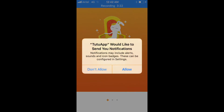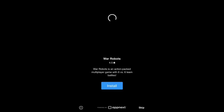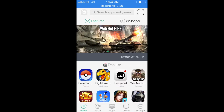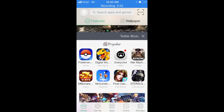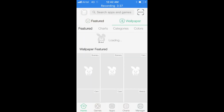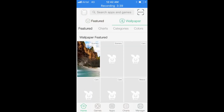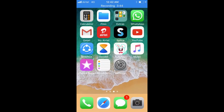The one big thing that Apple has missed is the wallpapers. With a new iOS, we generally expect new wallpapers, but there are no new wallpapers in this iOS. Although we can download some cool wallpapers from the Tutu app, maybe Apple will introduce wallpapers in the beta public version.